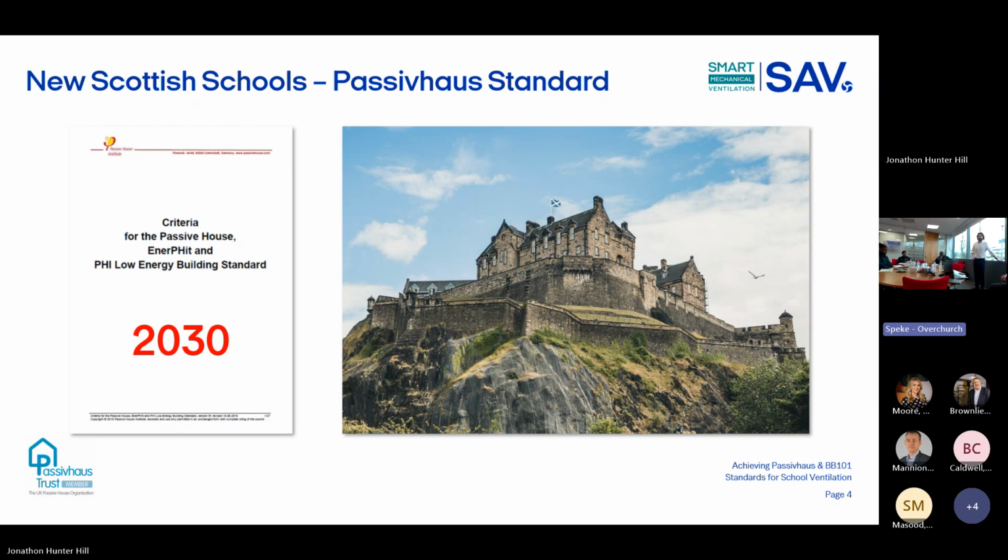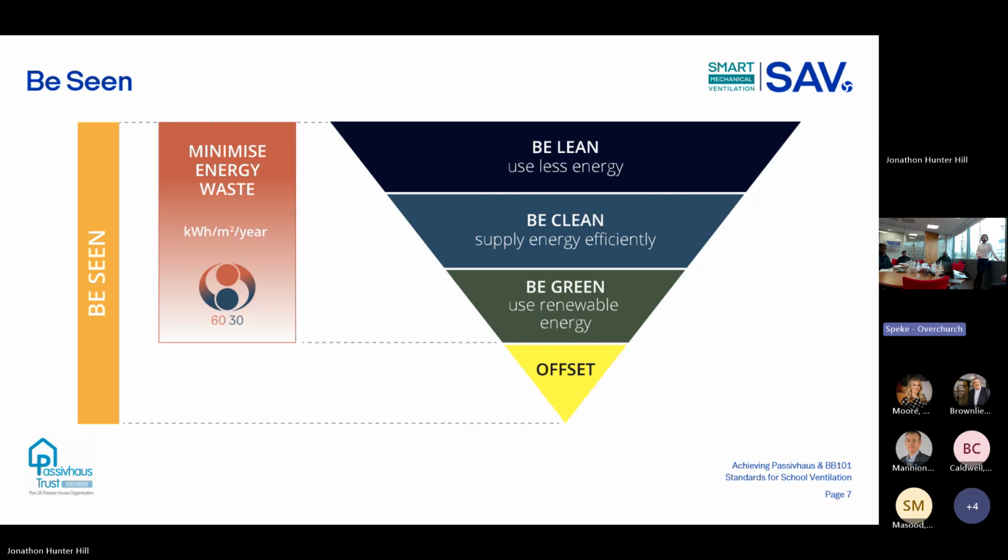But to achieve that, they've said that all new build schools in Edinburgh must be Passivhaus, and all refurbs have to be to the NFIT standard, which is a Passivhaus retrofit standard. And as you can see, often in England, what happens in London sort of spreads out. In Scotland, we're seeing lots of schools outside Edinburgh also being to Passivhaus standard. And there are a few schools, of course, in England that are doing that as well. That's where we're coming from.